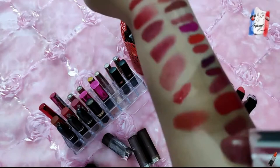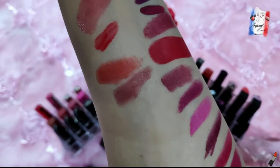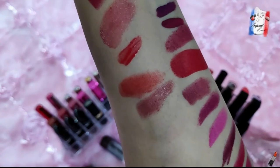Look at the shade. You can wear it on a daily wear, but it's not matte, let me tell you. It's glossy, so its stay will not be that much. It will hardly stay for 2 hours to 3 hours on your lips. You have to retouch it. The shade is beautiful though.